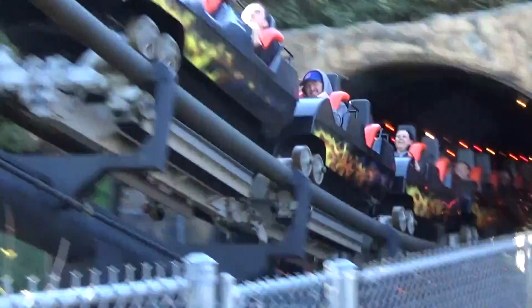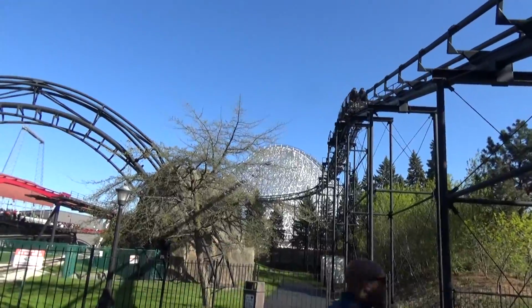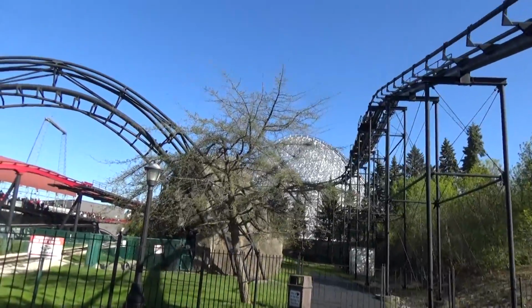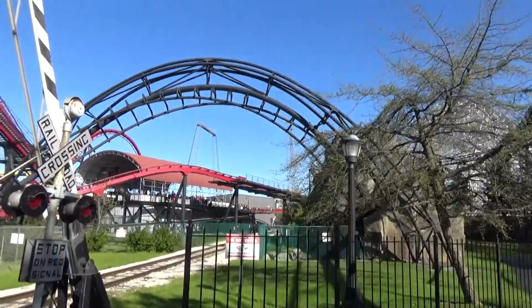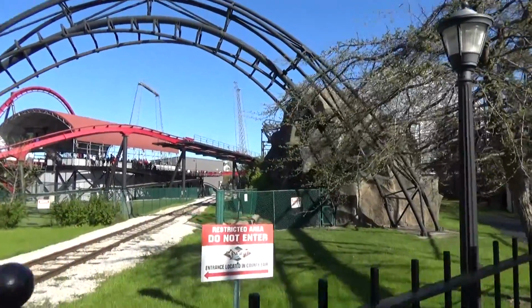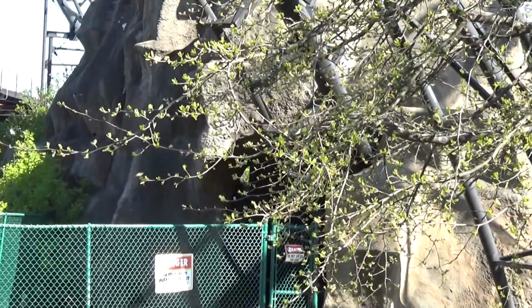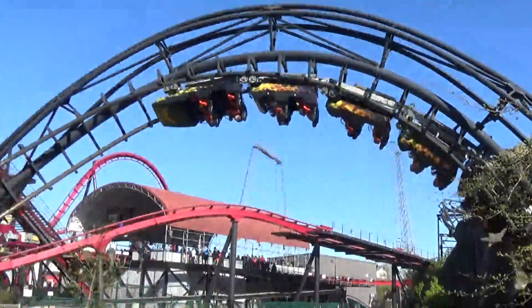And here comes the Demon, one of the park's more classic roller coasters. It's a normal old-timey Arrow double loop and then double corkscrew. It does get a little rough in the corkscrew section, but I do like the Demon because of things like that tunnel there with all the cheesy lights, and it does have a bunch of rock work that it goes in and out of through some of the loops.